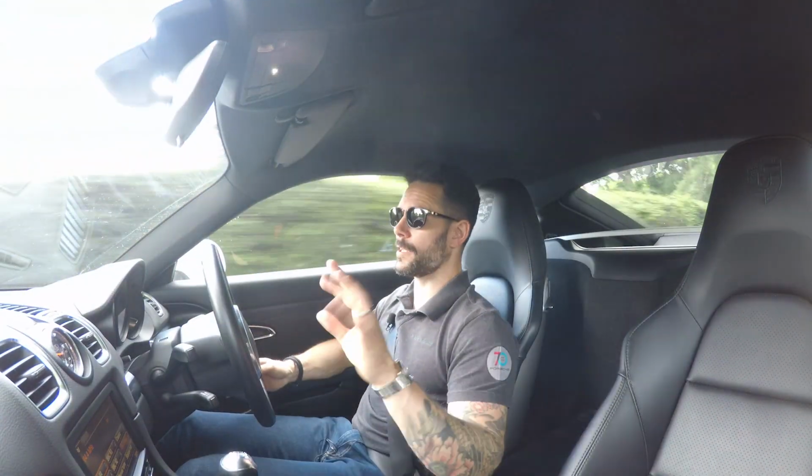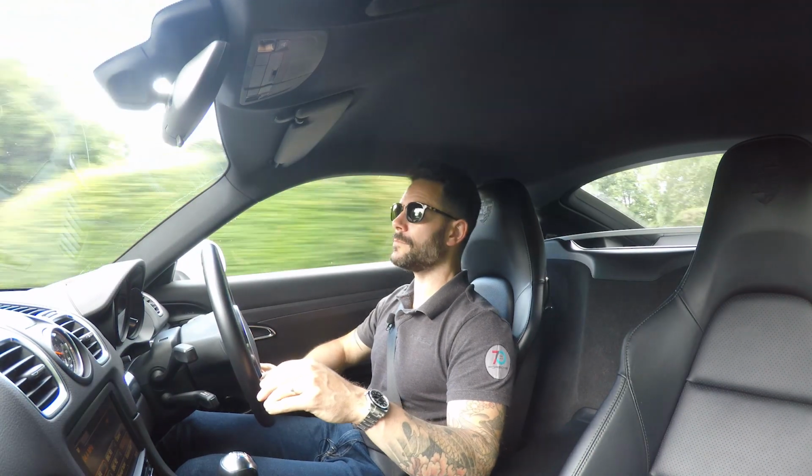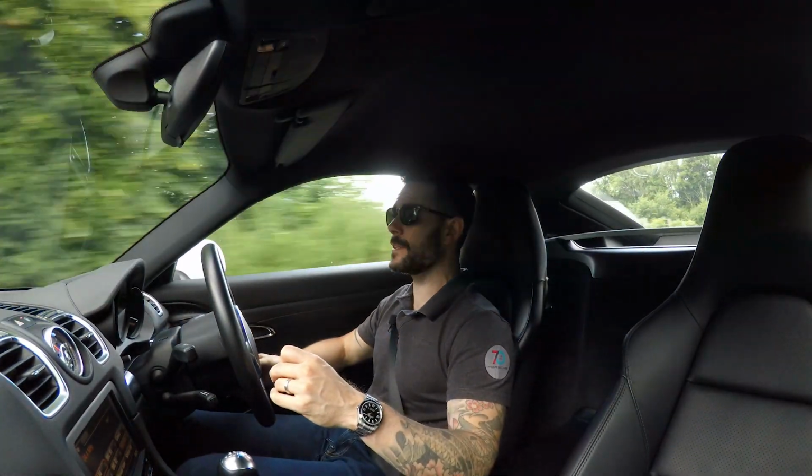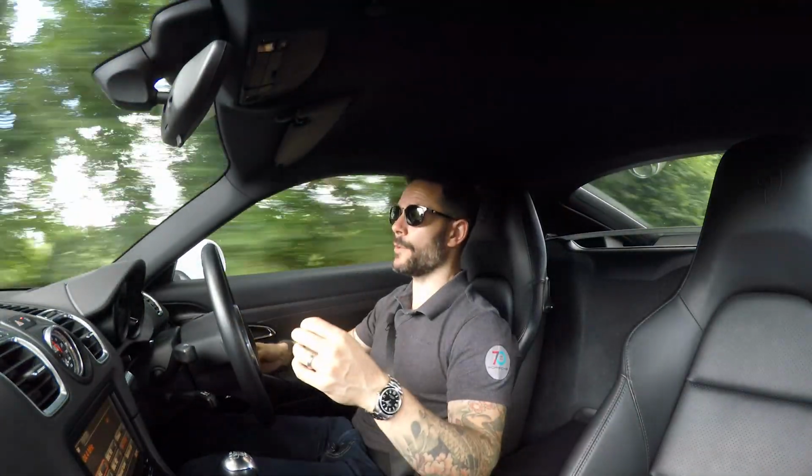There's going to be some styling and colour changes, and I'm going to talk you through all of those things. So that pretty much wraps up what the plan is with this car now.